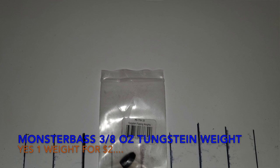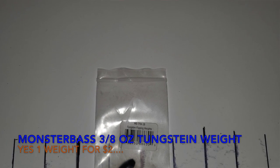And we have a single 3/8 ounce tungsten weight. Super exciting. They're telling me that this single weight here is $2. I believe I could go to Walmart and get a whole bunch of these little worm weights, probably about 20 of them for about $4.50. So they wouldn't be tungsten, but you know what? Not all of us are fishing in California. Some of us can use lead. So that's a mild disappointment there.